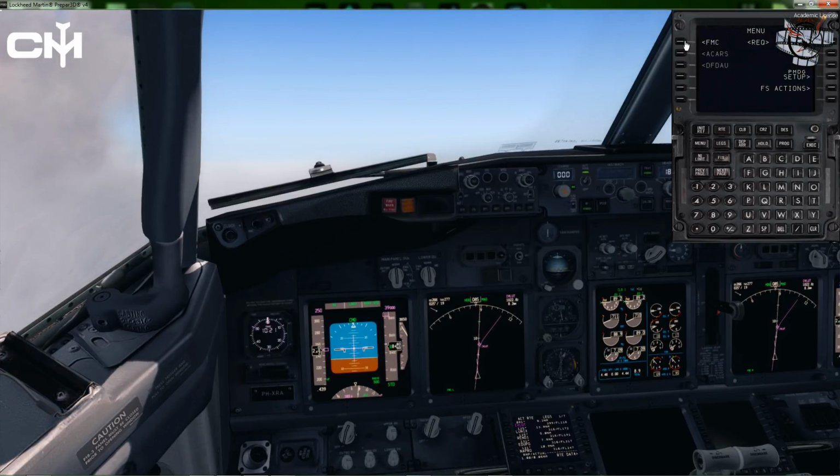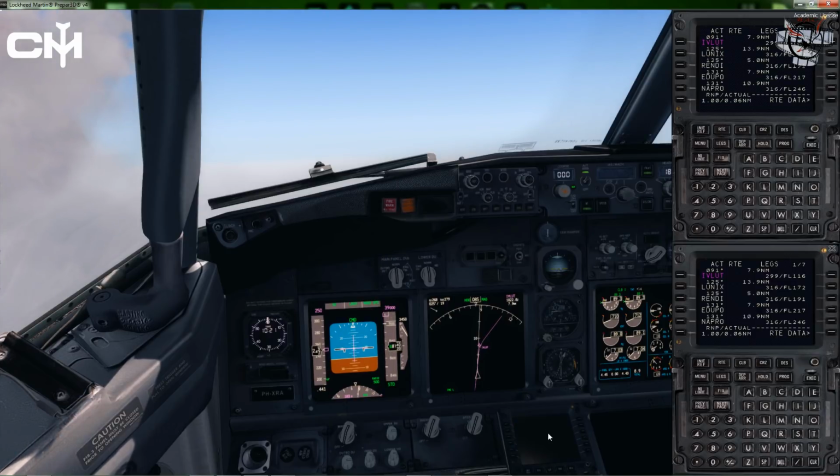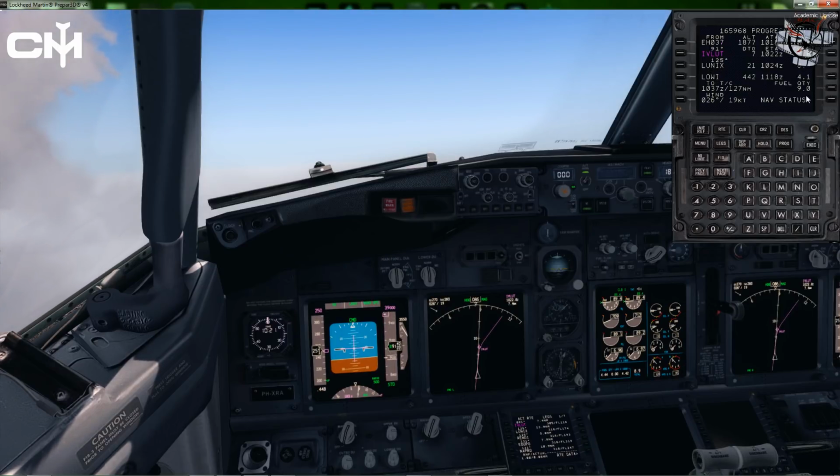I didn't change this page. This is supposed to be over on the legs page. This one's supposed to be on the takeoff page, right? Which doesn't matter now. We can put it on legs page. We'll put that on progress.